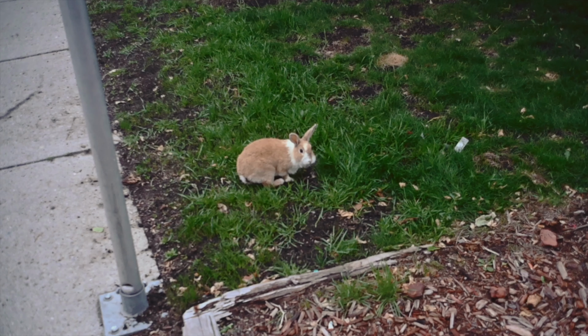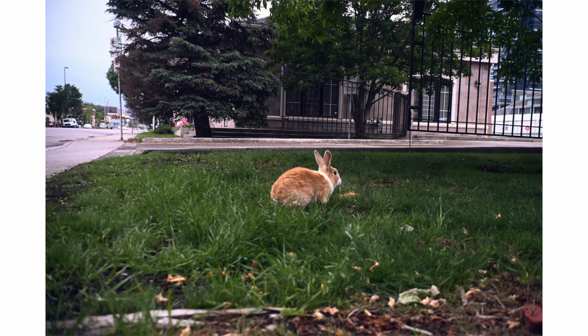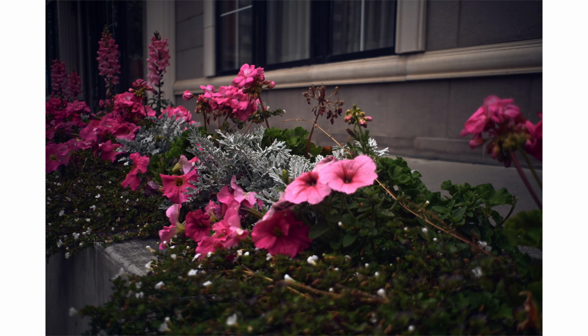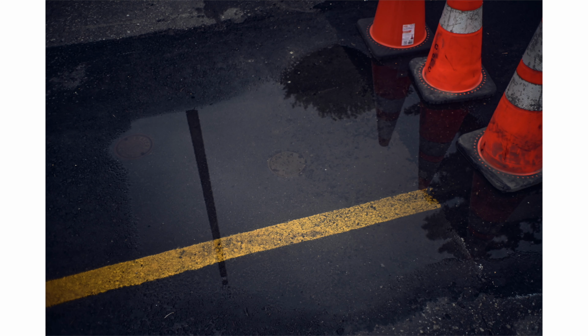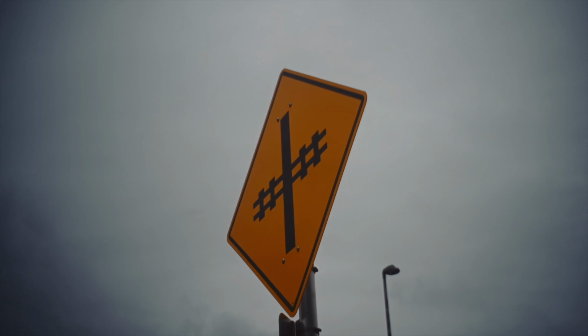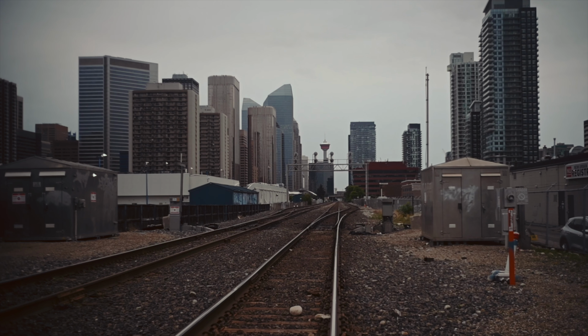One thing worth noting right now is all the footage you're seeing, all the B-roll video, is shot using this lens. We are shooting at 4K 30 frames to try to optimize the quality as much as we can, but as you can see, there definitely is some clear vignetting.